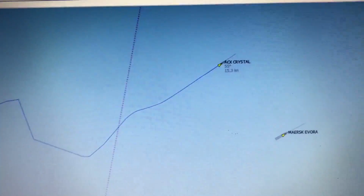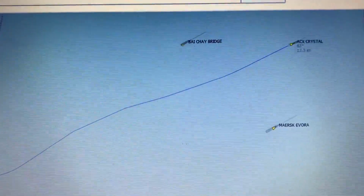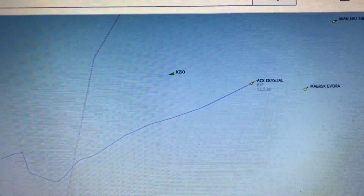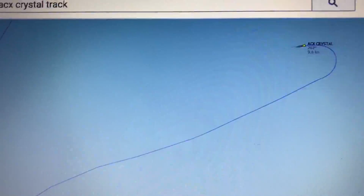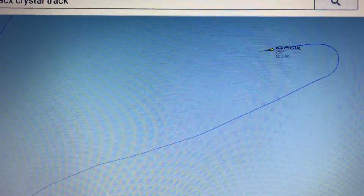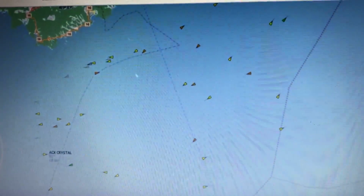but it's not really about the track here. It's about the traffic. And it's all of the different ships that are around and all of the different motions that these ships are making. Some of them are crossing very close. There's the Kiso we talked about. So just to give you an idea, now we're going to go back. Okay, this is the beginning, and I'm going to start again here. Look at all these ships.